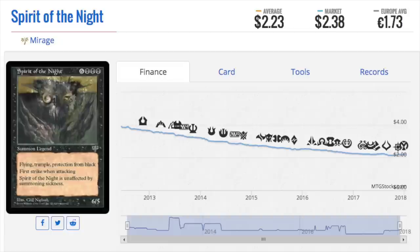I always went with this one. This was one of the strongest cards back in the day. I've loved it ever since. So it makes me very happy to see it on the slight uptick. And I would buy, I mean, it's going down right now. It looks like it's going to be under $2 at any time.